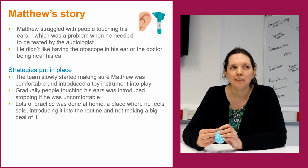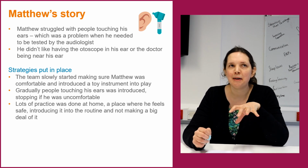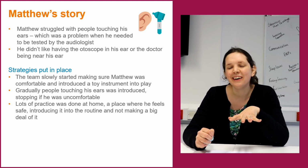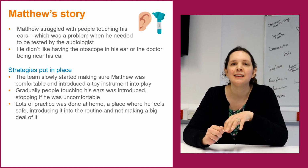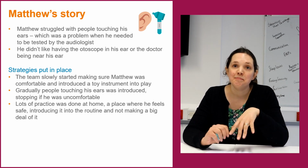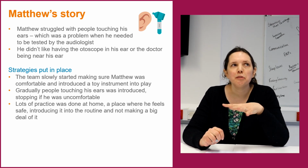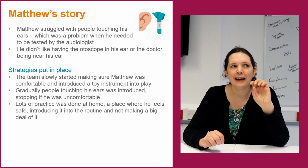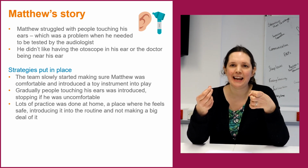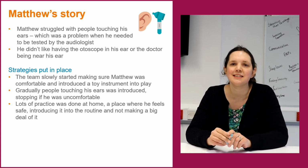We gave Matthew a tablet with his favourite show on, and he was sitting on a peanut ball, as Matthew really loves to run around all the time. And so that really helped give him the movement that he needs, but while sitting down. And then we worked really, really slowly. I think we had a little pretend instrument that goes in the ears from the doctor's set.